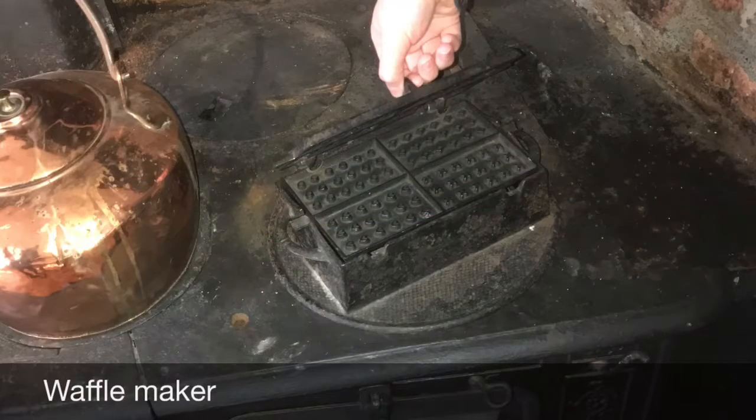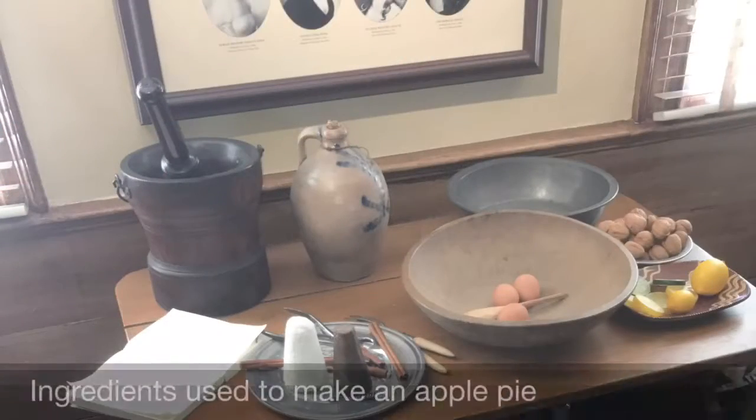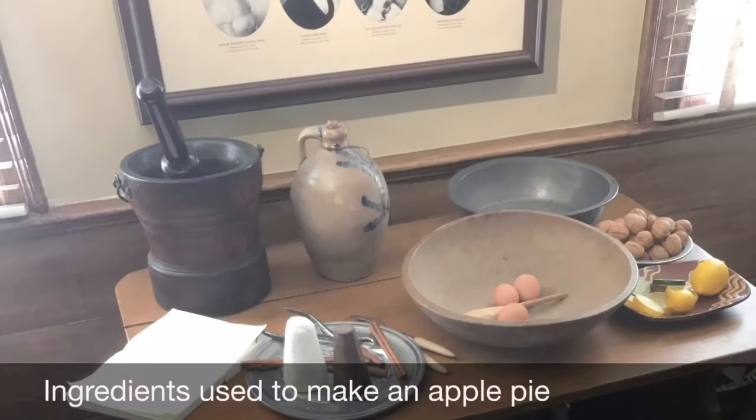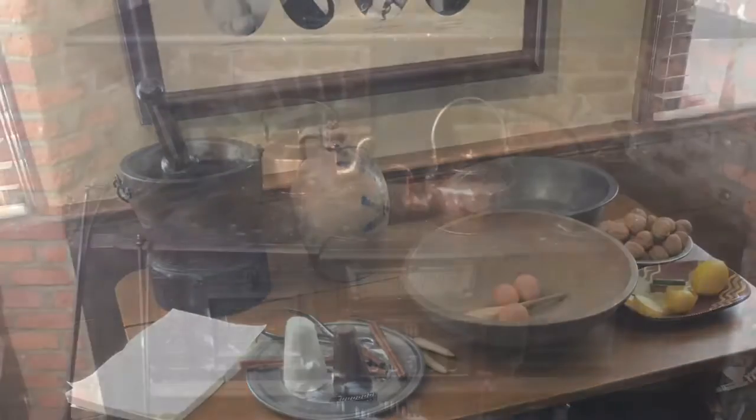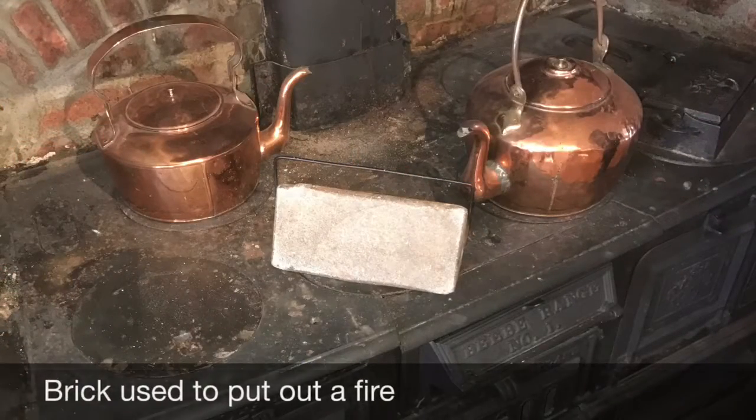Waffle makers actually date back to the 1300s. Ingredients to make an apple pie. Delicious. This old-fashioned stove was installed because of John Alsop King. Servants also used these bricks to heat their pillows on cold nights.